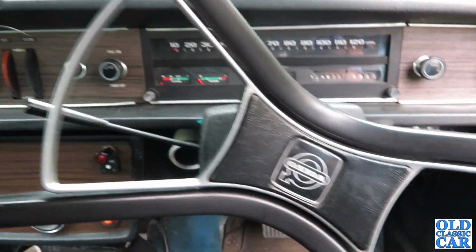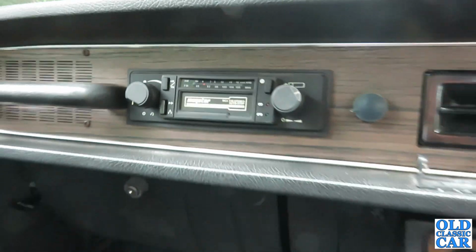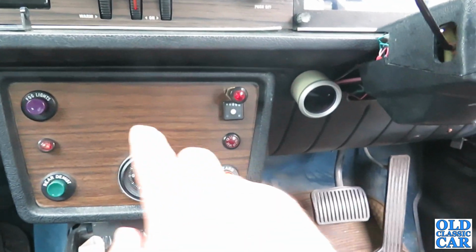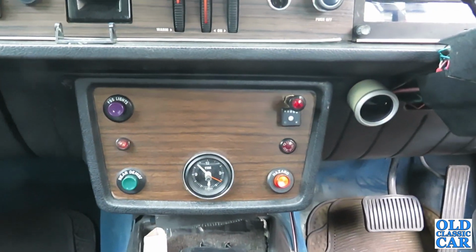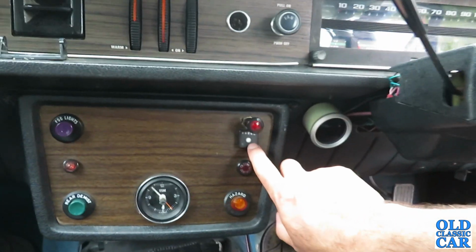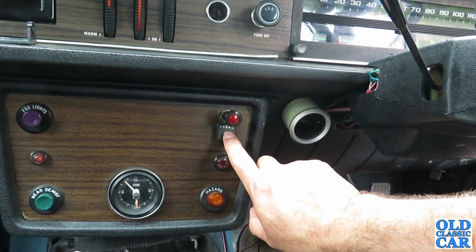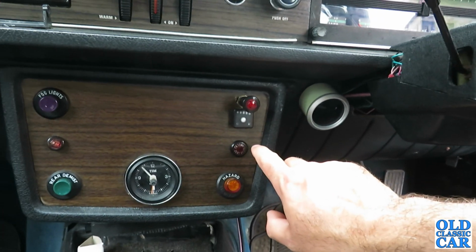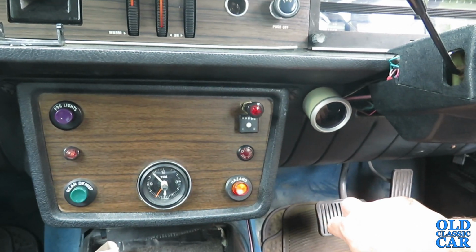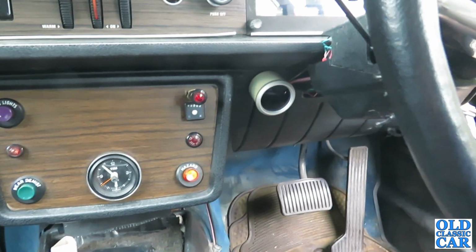So the interior is very original. The radio still works even. It's probably an 80s radio, so it's not that in keeping, but it'll do for now. There's a few extra gizmos on here, and if you know your LPG, you'll recognise this little thing here, which is the switchover button and the fuel level gauge for the LPG conversion which this car has been fitted with. It doesn't actually appear to work at the moment, but maybe we'll reinstate that, or maybe we'll just get it all removed, because it just adds complexity, and unless you're doing a huge mileage, do you really need it?